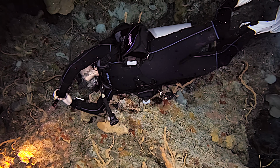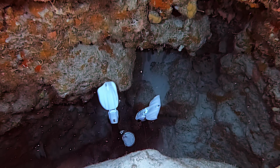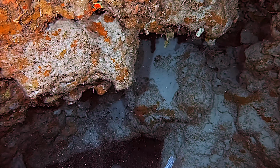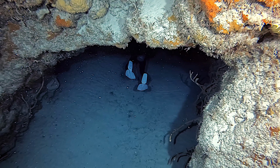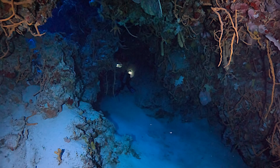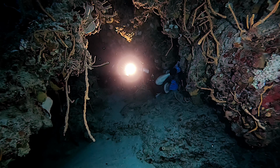Given the overhead environment and the depth, divers must be experienced in deep diving, have precise buoyancy control, and controlled air consumption. A quick ascent to the surface is impossible and would only end in injury.